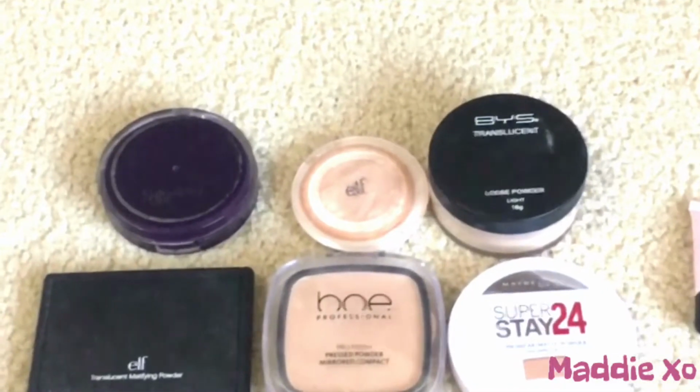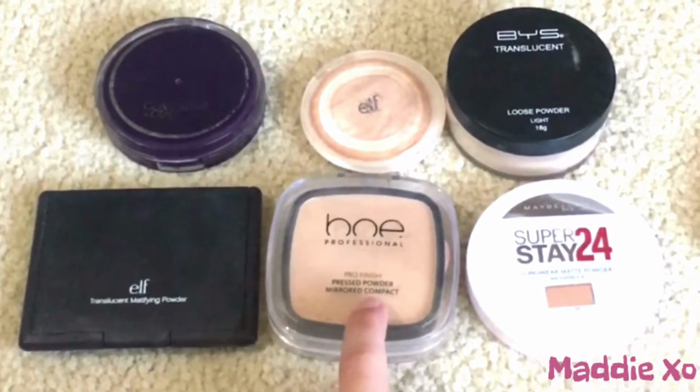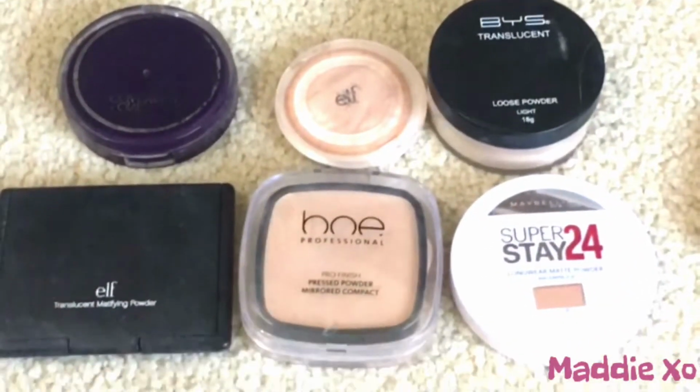I'm using at the moment my Maybelline Superstay 24 hour, this one here, this is a cheapy brand, but I don't like to use it all the time. And the BYS Translucent Loose Powder, I use that all the time. It's great under your eyes, on your nose, etc., etc.